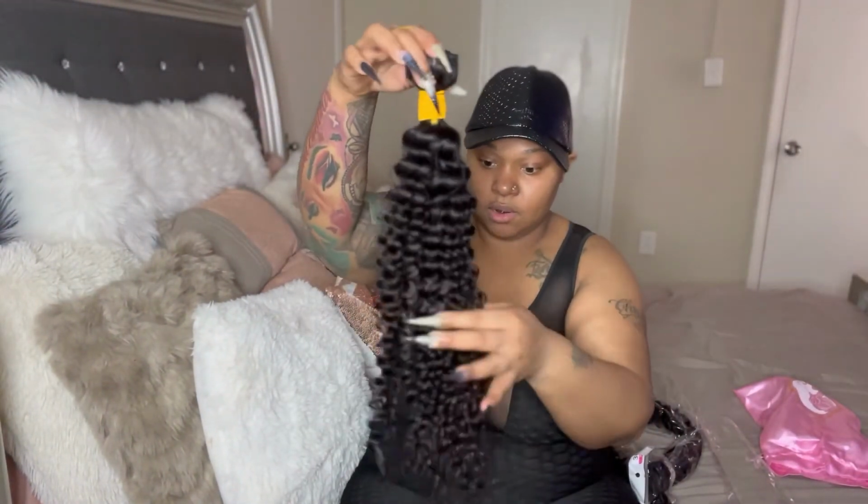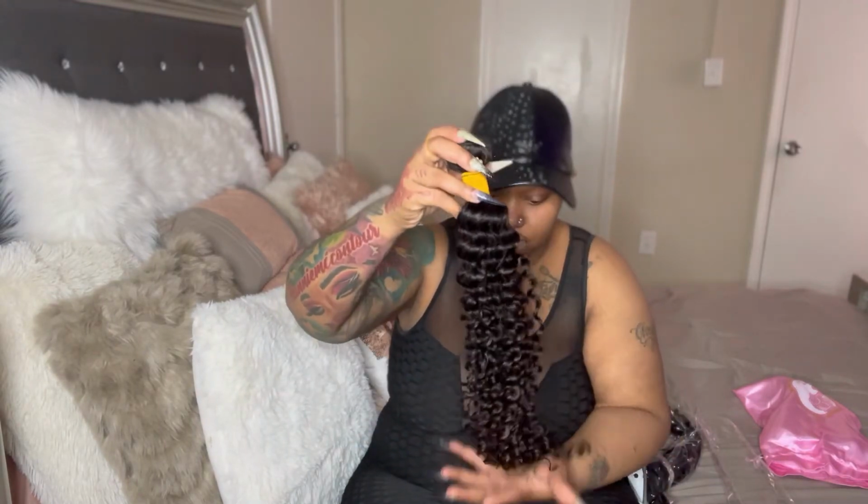So when I have my stylist, Miss Dolly, install it, I want her to not mess with the curls, because I love the curls. I don't want her to wet it, because the true curl pattern is gonna go away, and I don't want that. I want to wear this pattern. Then when I'm tired of this pattern, I'll wet it and wear the deep wavy, wet and wavy, whatever you guys want to call it.